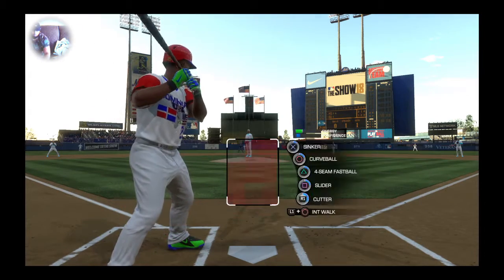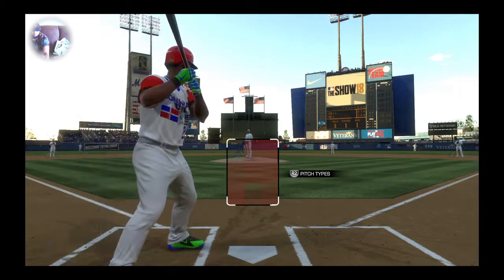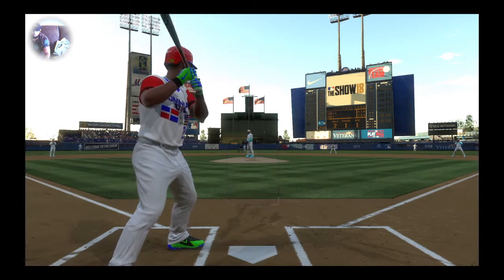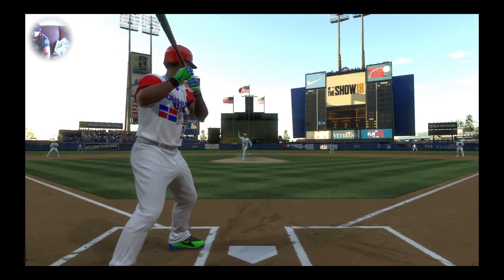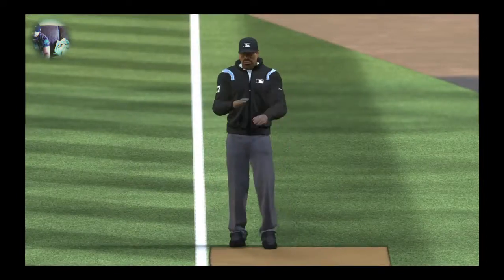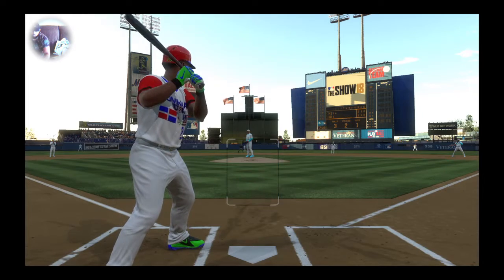Swung on and missed that time. It's 0-1. One out, nobody on. Curveball close, but it's 1-1. And the pitch misses low and away for ball 2. Swing and a miss at a ball tailing out of the zone. 2-2. Started to go. Did he hold up in time? Yes, says the first base umpire. It's ball 3 now.